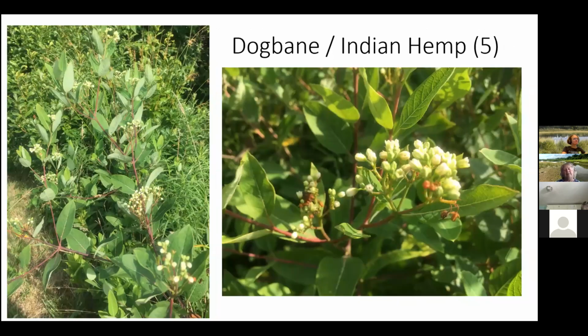Along the way, you get to some open spot, and this is a plant that I never knew of until last year. Now I think I've seen it on the last three of our walks. It's called Dogbane. It's in the milkweed family. You can sort of see some of this resemblance in the individual blossoms over here. It's also called Indian hemp.